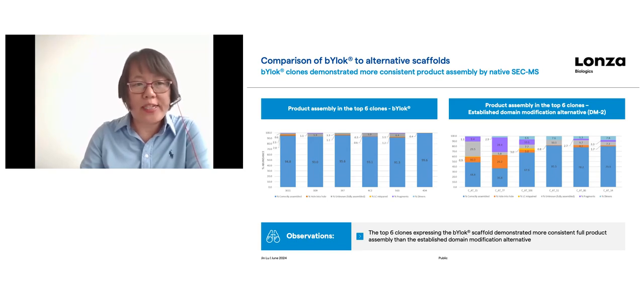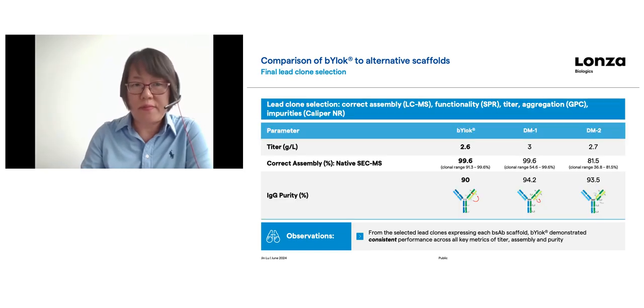These slides present the comparison result between bYlok and DM2 technology. Once again, it demonstrates that among the top 6 clones, the bYlok scaffold shows more consistent full product assembly compared to the established domain modification alternative.